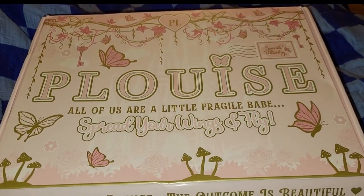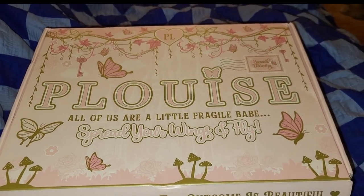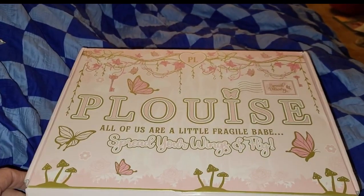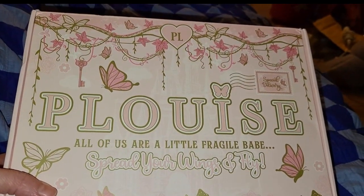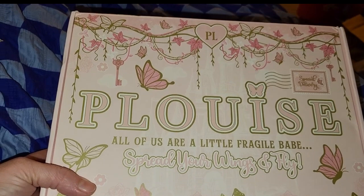So today I got my first mystery box from p.louise and I am super excited to open it and see what's inside. I've been watching Alexandria Ryan and all the stuff that she gets from them is just super fantastic. And I have to say, look at this box. The packaging is beautiful. It says p.louise, all of us are a little fragile, babe.